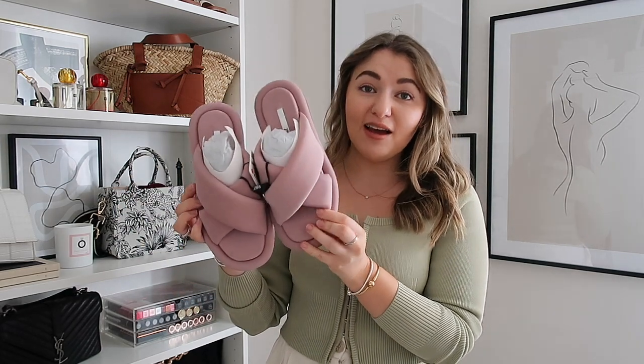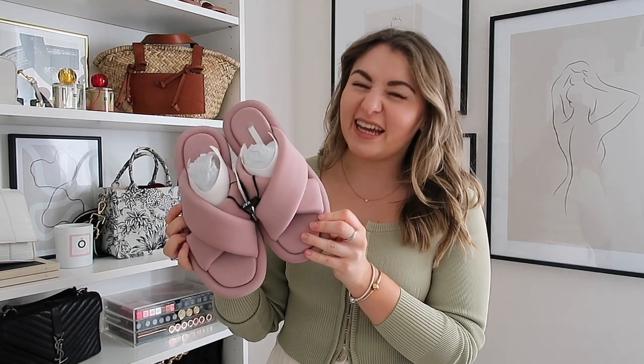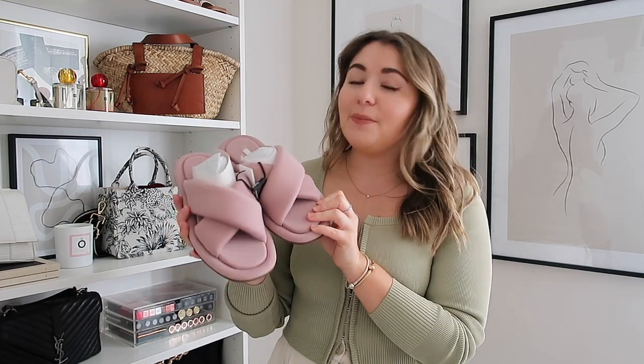But I don't know what it is about them. I think I am looking at them thinking they're the ugliest shoe I've ever seen, but I do kind of love them, and I don't know if that's what the appeal is, the fact that I hate them and so I love them. I picked these up in a 36. I'm like a 3.5, so a 36.5.